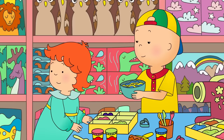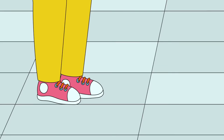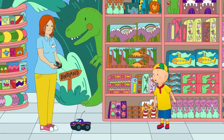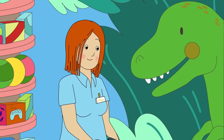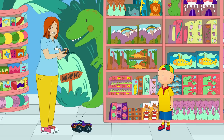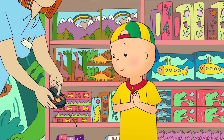Whoa! Did you see that? Hi there, I'm Jessie. Hi, I'm Caillou. I was trying to catch that truck, but it was too fast. Oh, you were very close. I almost crashed trying to escape you. So you were driving it! Can you teach me? You make the truck go forward by holding down that button there. And you turn it with those buttons there.